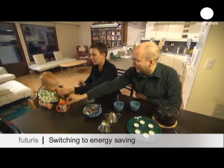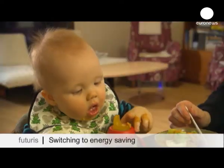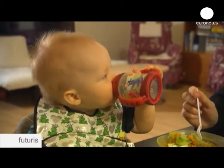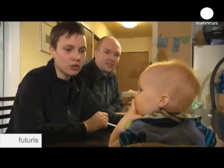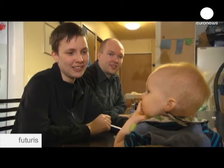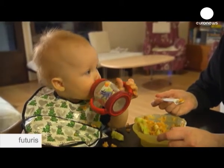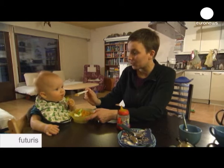It's dinner time for baby Otso at his cosy family home on the outskirts of Helsinki. But this is no ordinary Finnish house. Parents Topi and Heli are testing out a new system which allows them to monitor their energy consumption in real time.